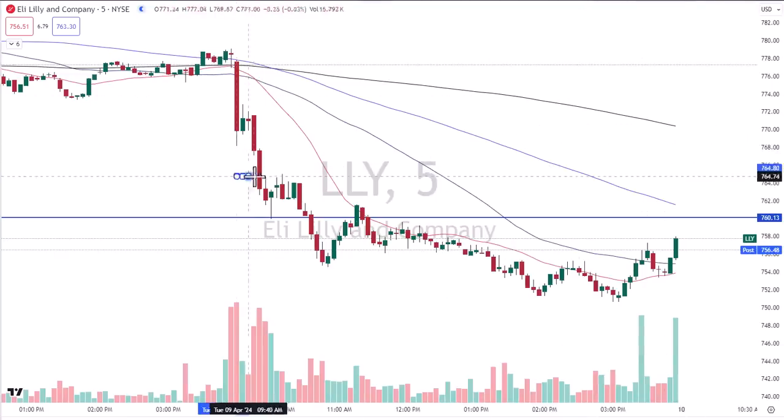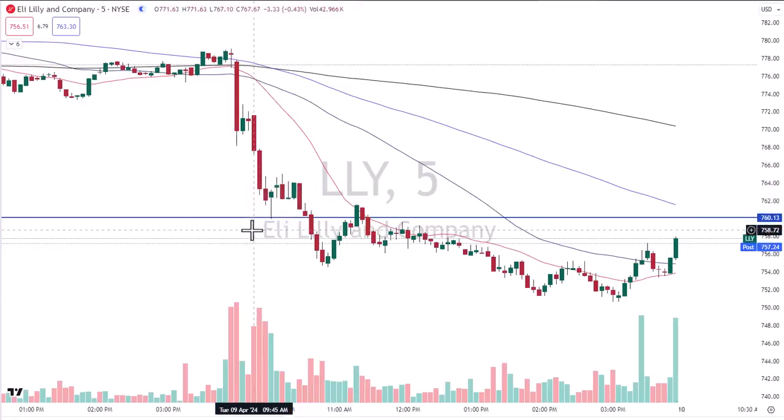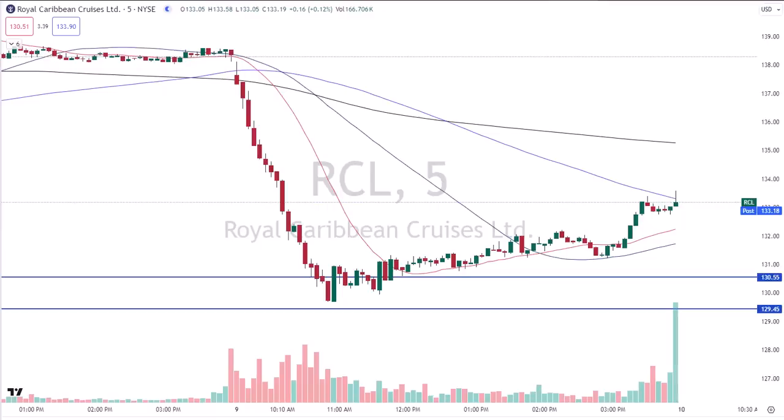How about Lilly, 760.13? We're looking over here on the left. This is the place. They gave you a $5 bounce. After that, nobody cares. They bounced it at the number they were supposed to bounce it at. Funny how that works.